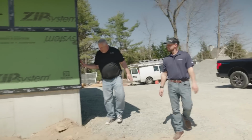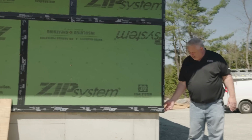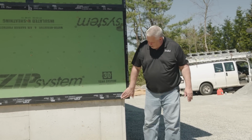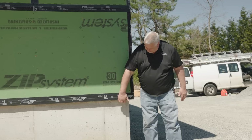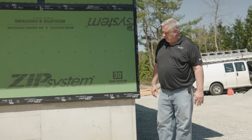I can see that the guys have gone around, and the ZIP R9 came down to the bottom plate, and then we called for a treated block here, and pretty much that's to keep animals and critters from burrowing up into that ZIP R9.